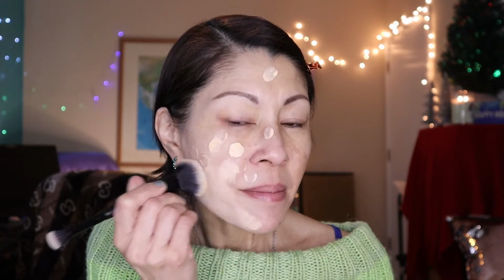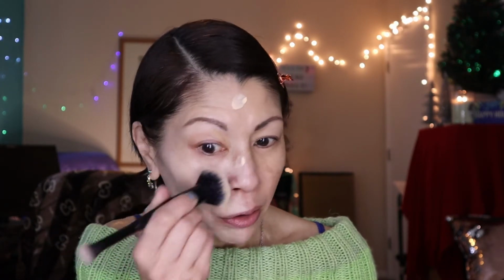Okay. And I'm just gonna start through here. How it applies with their new brush. Now, let's just start in the middle and start stippling it in. Now, it doesn't smell. Yay! Super, super bright. It's going to be one of those foundation reviews where I look like a pantomime. But I tell you what, this has got fantastic coverage. Holy macaronis.